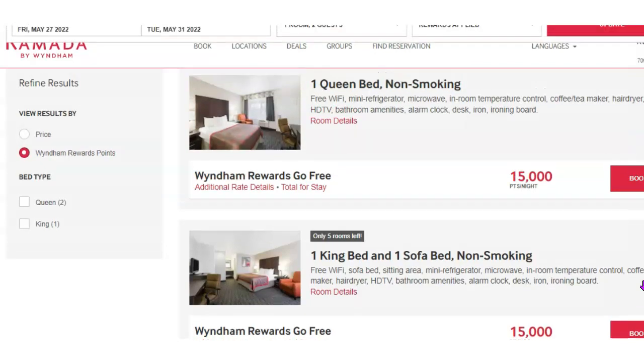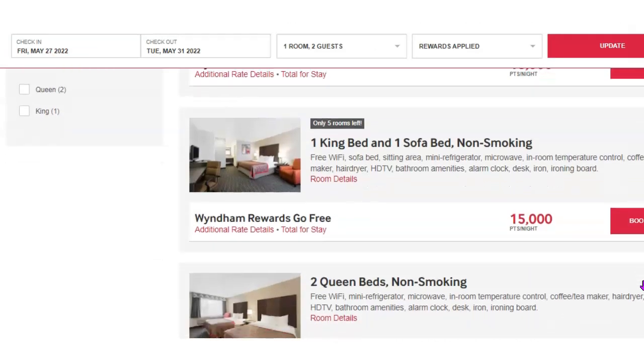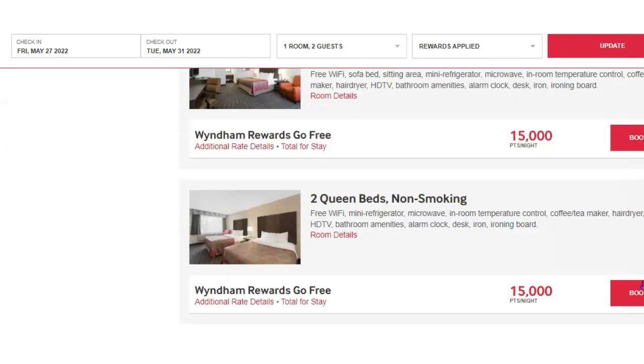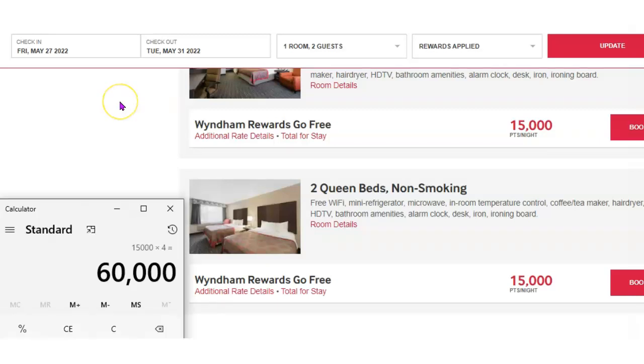So let's start out by looking at the 1 queen bed non-smoking room, 15,000 points per night, and then the 1 king bed, 1 sofa bed non-smoking room, same thing, 15,000 points per night, and finally the 2 queen beds non-smoking room, also the same price, 15,000 points per night. So the question is, how are we going to get those 15,000 points? Remember, we're trying to figure out a way to stay at this hotel for free for 4 nights during this holiday weekend. 4 nights requires exactly 60,000 points.